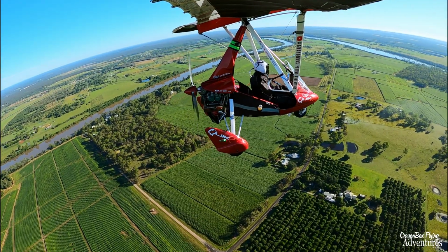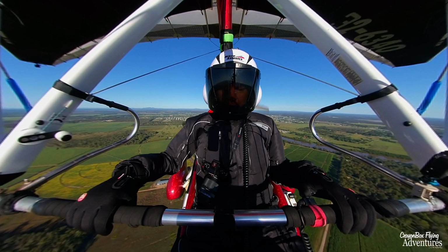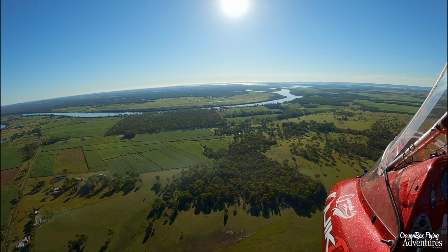Maryborough traffic, microlight 6340 is airborne and departing the circuit out to the east at 1,000 feet, tracking for River Heads. Maryborough traffic.